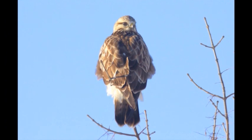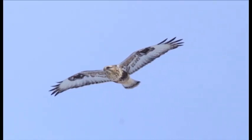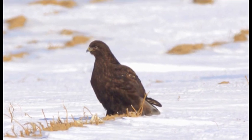Then we have the rough-legged hawk. The rough-legged hawk is one of the largest, and they come down from the tundra. And there's also dark morph versions of it, as well as the red-tailed hawk.